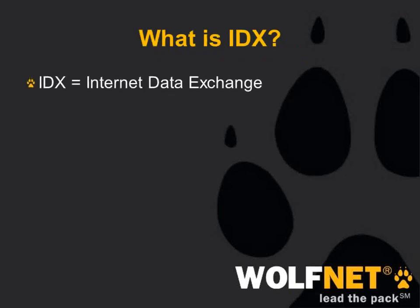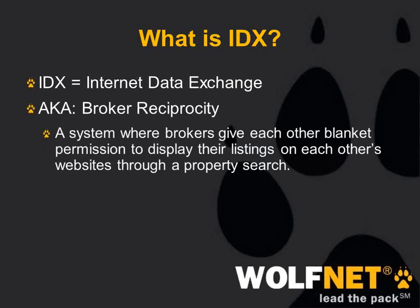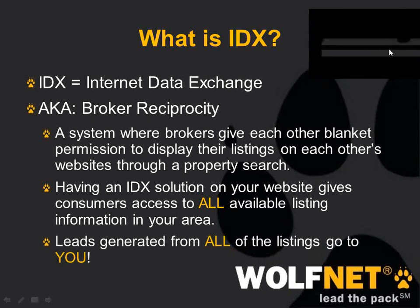So what is IDX? I just want to go over a few of the basics before we get into the actual Property Search 101 slides and demo. IDX stands for Internet Data Exchange, also known as Broker Reciprocity. It's a system in which brokers give each other blanket permission to display their listings on each other's websites through a property search. Having an IDX solution on your website gives consumers access to all available listing information in your area, and the leads that are generated from all the listings go to you. So IDX is essentially marketing data, and it allows individual agents and realtors as well as brokers to display listings on their websites and generate leads from that marketing data.